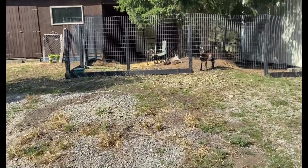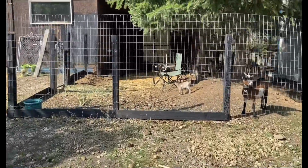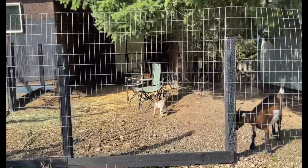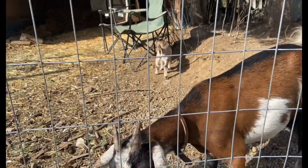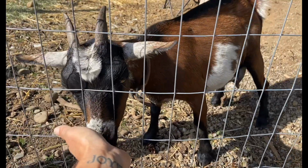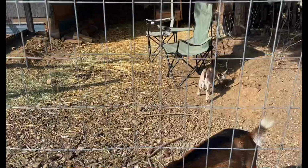Here's Sunshine. We got some of the fencing completed over here. Still need to do a top rail and cut down the extra wire that we've got. But here's Sunshine and her baby Thunder. So cute. Very nice little goats.